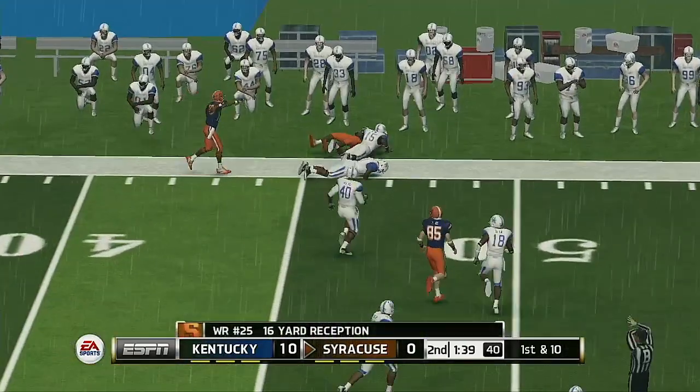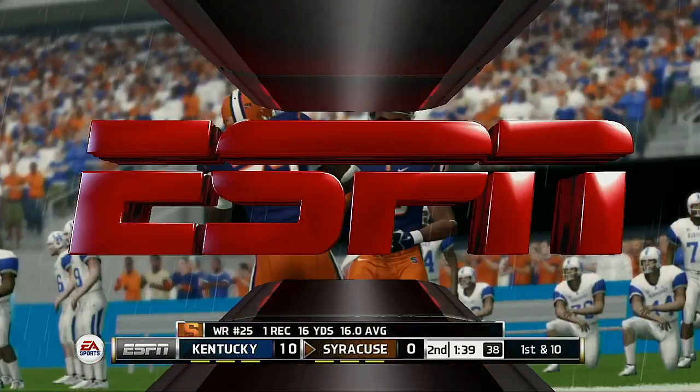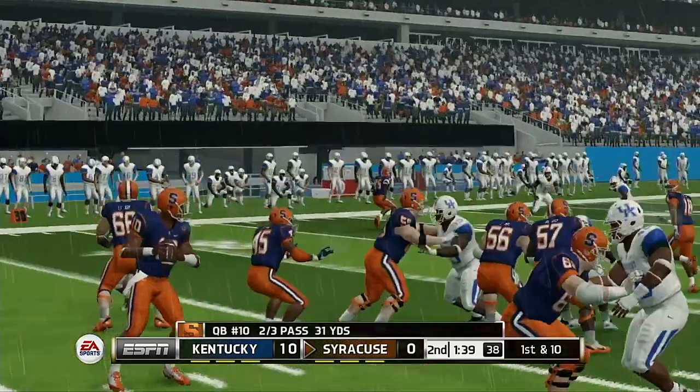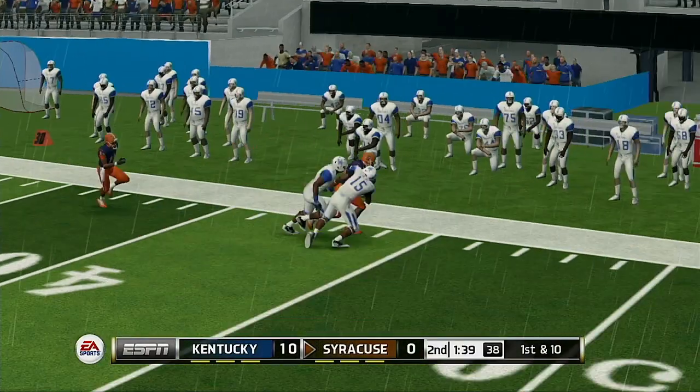Caught, enough for the first down. He gets hit out of bounds. Right around the 44-yard line. I'll tell you something, I'm loving this quarterback's confidence more and more as this game goes on. He's really throwing the ball with some purpose.